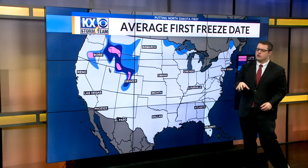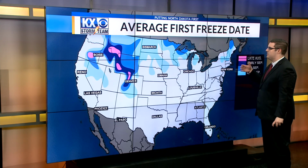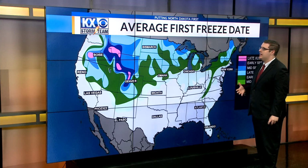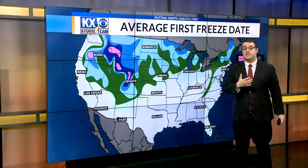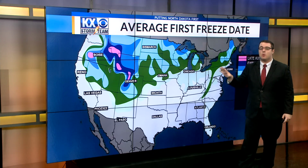So when is our first freeze normally here on average? Well, it's right around mid to late September. There are some areas out to the east where it's about that early October time range, and we're there already, so we should already be seeing on average our first freeze, but it doesn't look like we're going to get that, at least for the month of September. There has been now a signal that at the start of October, we could see some mornings in the 30s.